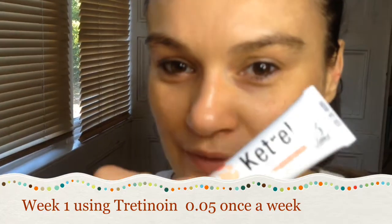So as you can see, my skin tone is uneven and I'm showing first signs of aging here. As you can see, these are the first wrinkles forming. So yeah. Let's start the journey. Day 1 using 0.5 Tretinoin.